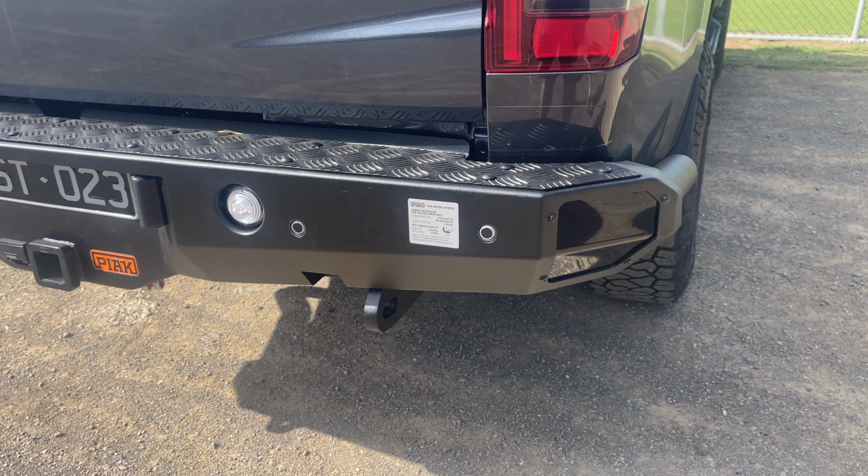I've actually had an MQ Triton on an off-road session and that rear bar was destroyed. So they're not the most durable things, so I think the PIAC rear bar or something similar is an excellent upgrade.